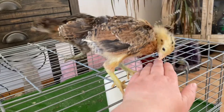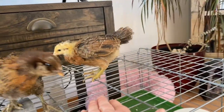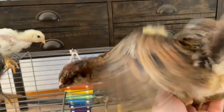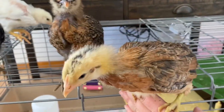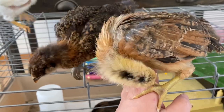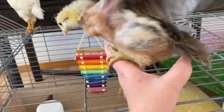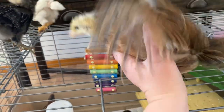And this little stinker, come here, come on. Okay, this guy here. This one's my favorite and I really hope it's a pullet. So this one came from a red hen's egg, so a brown egg. And the brown hens are actually sex links. So when they come out, they should be yellow or red.